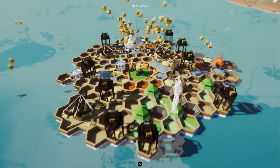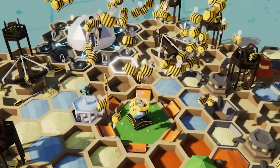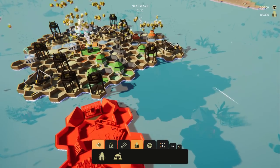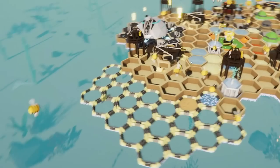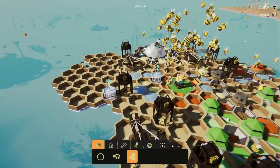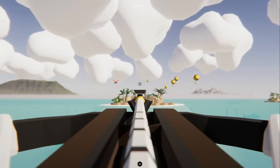83 bees. Looking good. Fences are coming along nicely. Here we go. Now we've got more wax storage. Good. Unlock that. Ooh, and some barracks. Oh, okay. That's pretty big. Expand quite a bit this way. Another wave incoming. Okay. Ring-a-ding-ding. Let's go. 95 bees. Oh, I see him already.